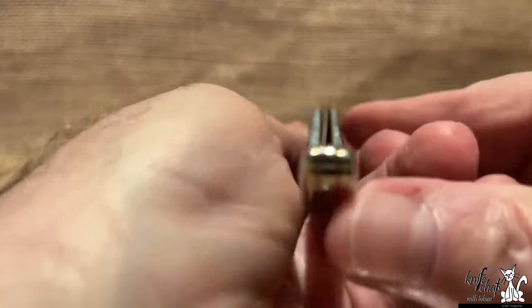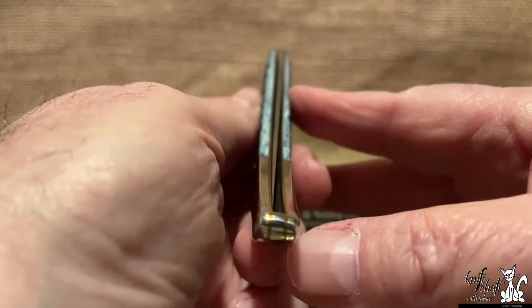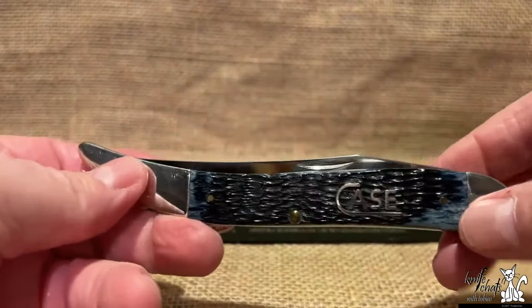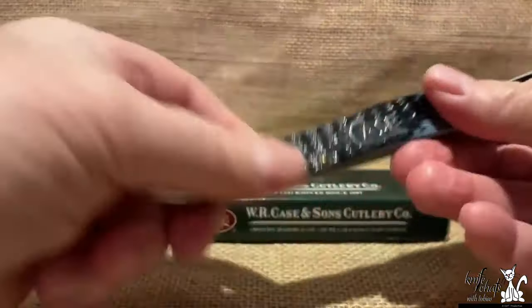The one problem that people would have with this knife is right there. You can see it. The blade centering is anything but exact. It doesn't quite hit, but it's very close to hitting on the side. And you got that wonderful long blade on here.